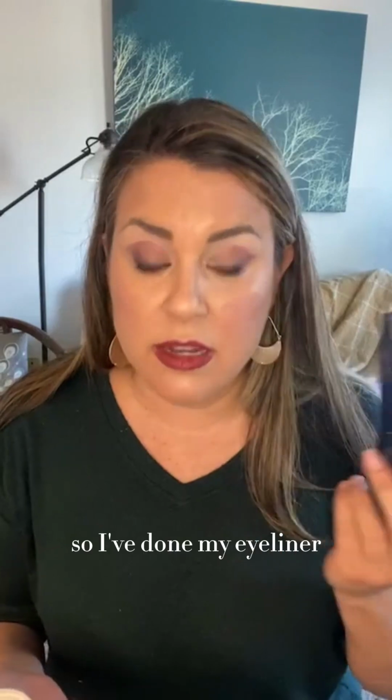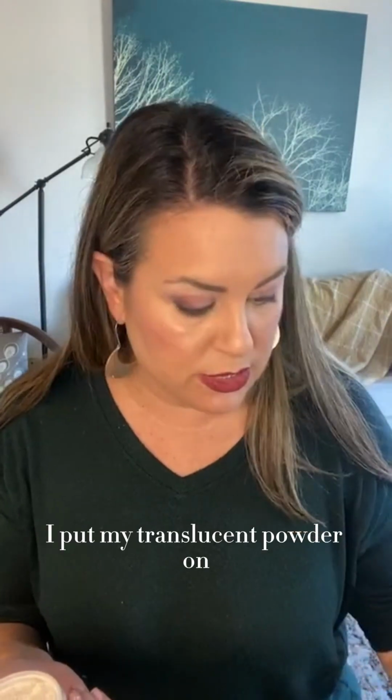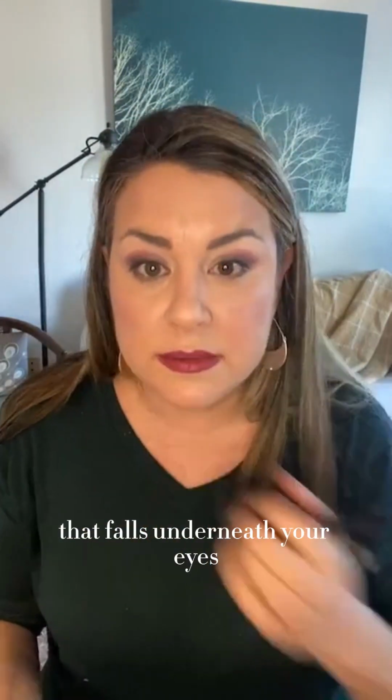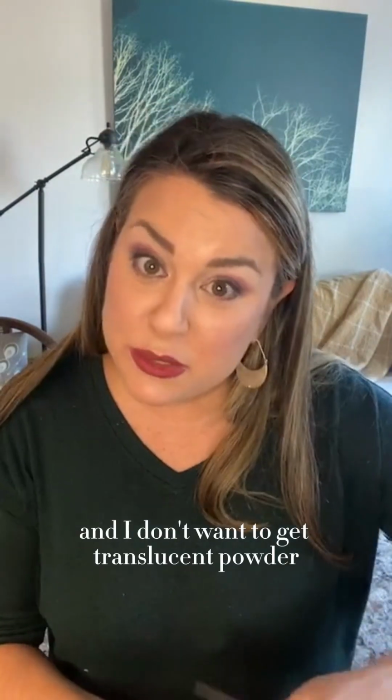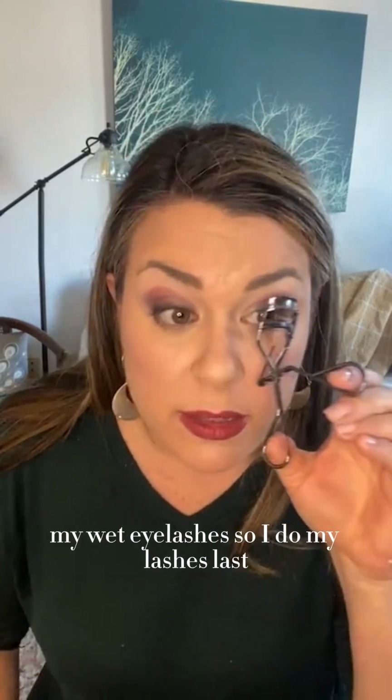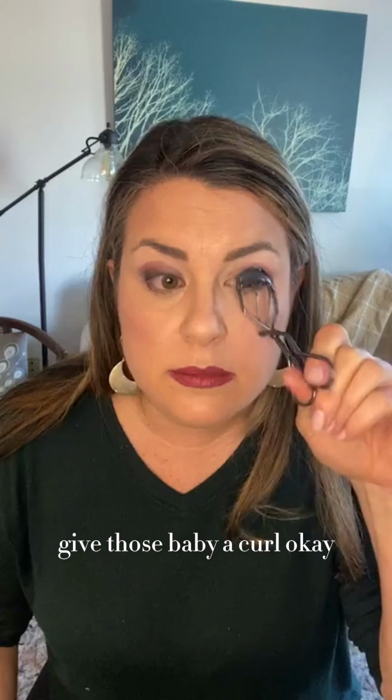So I've done my eyeliner. I've done my eyeshadow. I put my translucent powder on before I do my mascara. Translucent powder is going to get rid of any unwanted shine, because you don't want shine for the camera. It's also going to take care of any stray eyeshadow that falls underneath your eyes. And I don't want to get translucent powder in my wet eyelashes, so I do my lashes last. Give those babies a curl.